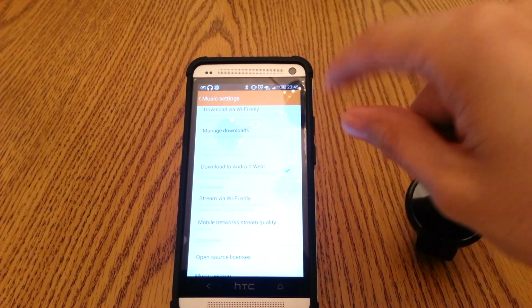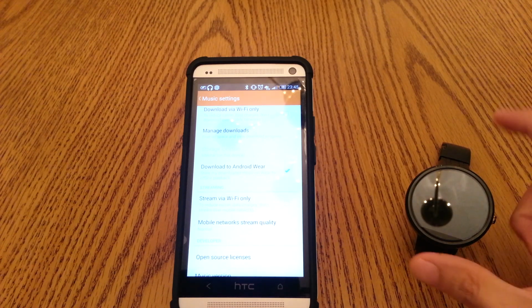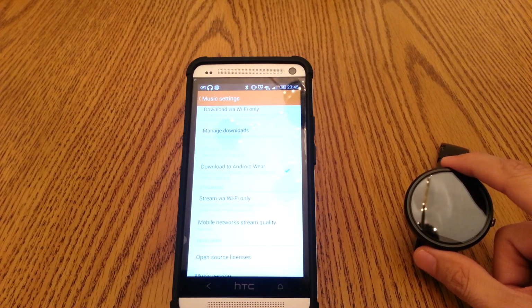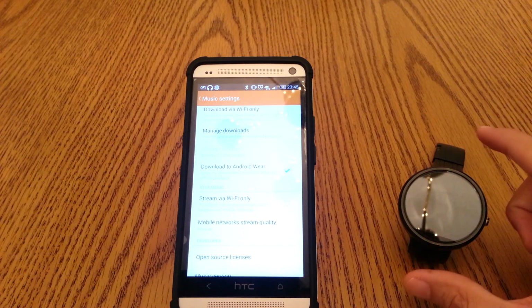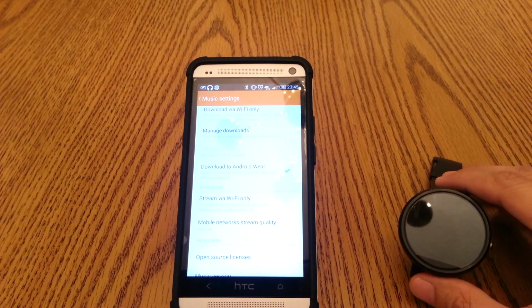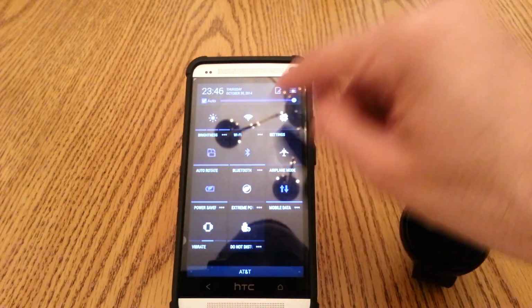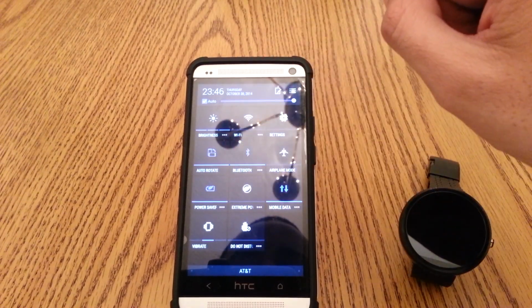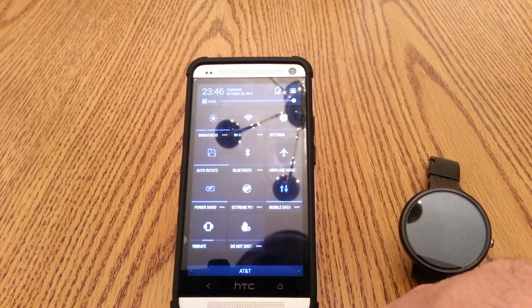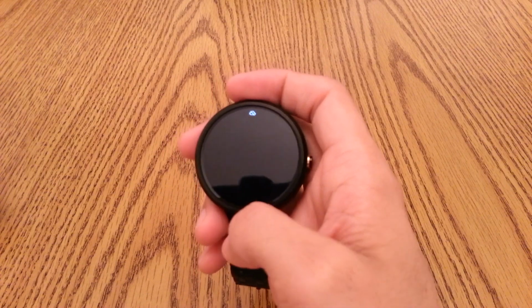Once you click on that and you download some music onto your phone, it'll automatically be transferred onto your smartwatch. It takes a while to transfer though, so once it's finished, you can go ahead. Let me show you here. I'll go ahead and disconnect the smartwatch from the phone. Okay, now it's disconnected, so just take the phone out of the way, and let me show you here.